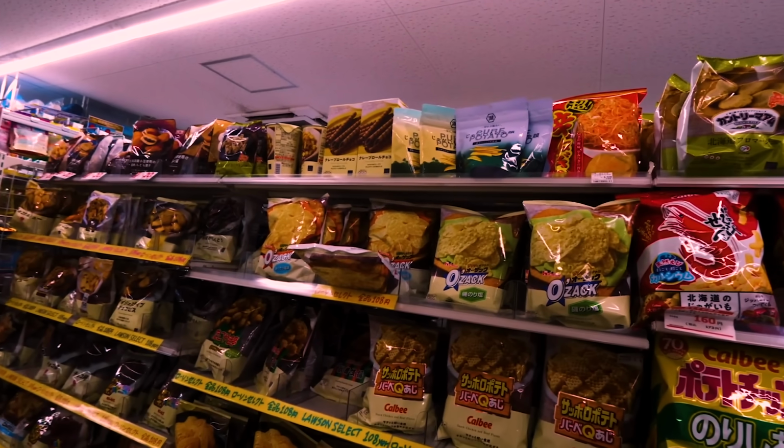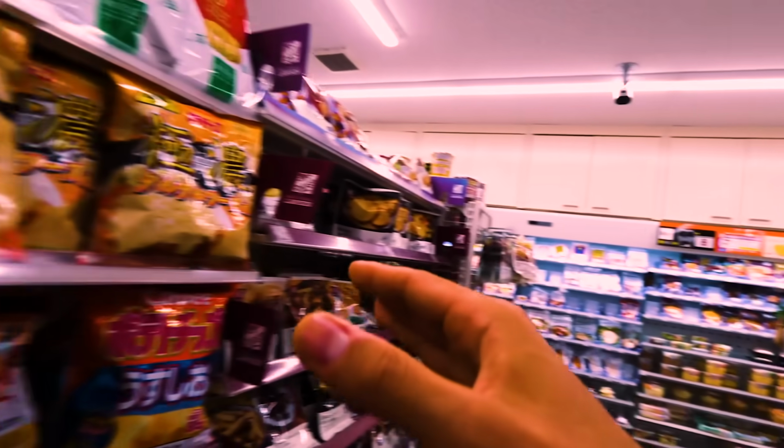Third section are the snacks. And some look absolutely delicious and others tend to scare me. So at each place, we're gonna choose a snack that I genuinely want to try and also a snack that strikes a fear into me. So it's going to be all based on the packaging itself.